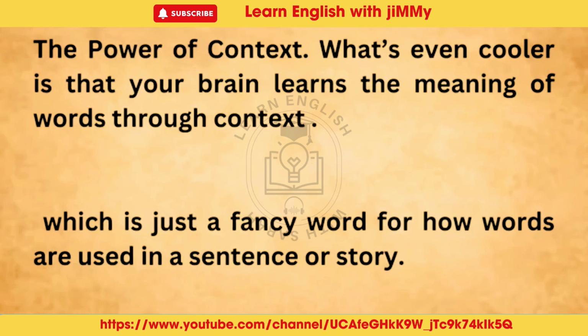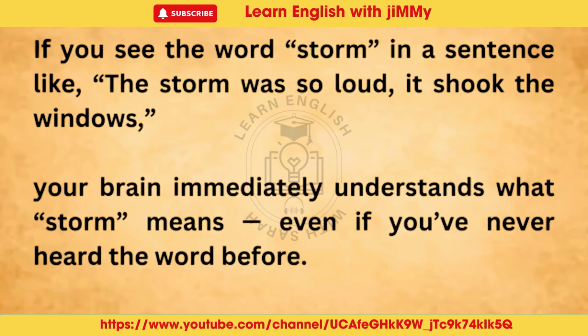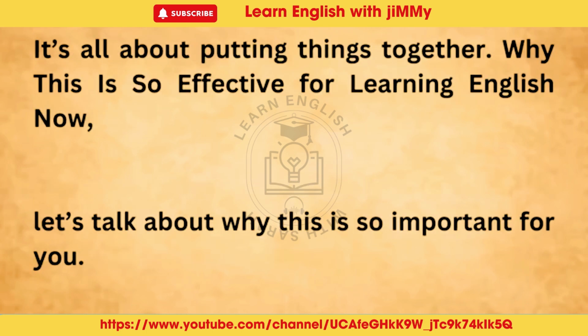The power of context. What's even cooler is that your brain learns the meaning of words through context, which is just a fancy word for how words are used in a sentence or story. When you're reading, your brain works hard to figure out what a word means based on the other words around it. Think of context as your brain's little cheat sheet. If you see the word storm in a sentence like, "The storm was so loud, it shook the windows," your brain immediately understands what storm means, even if you've never heard the word before. It's all about putting things together.